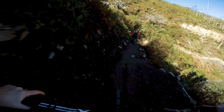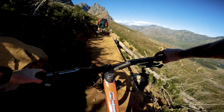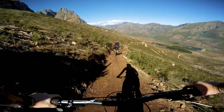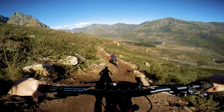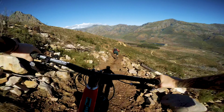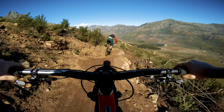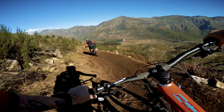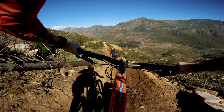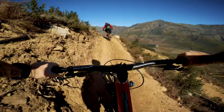Oh, here we hit the wind now. Woo! As soon as we came out that corner, the wind just started pumping. Woo! Oh yeah, that is fun. Wild. Oh yeah. Damn. Sweet.